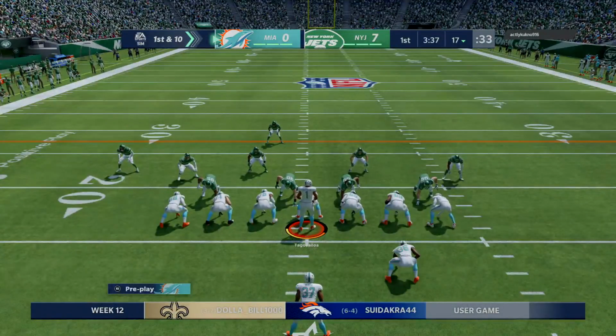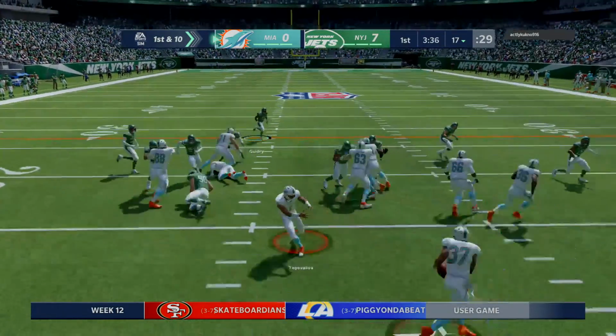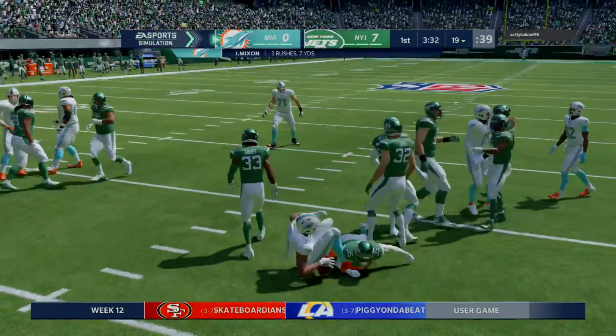The Dolphins at the line ready for their next drive. And on the first drive, 3 and out. And I know that these are professional athletes, but I would imagine sometimes you get the nerves at the beginning of a game still, don't you?